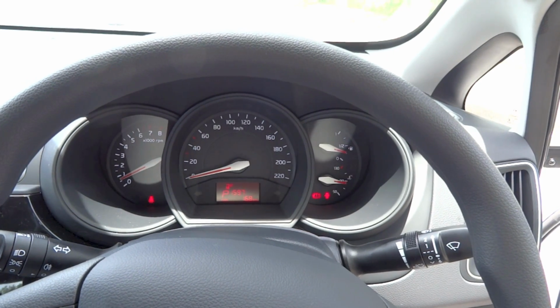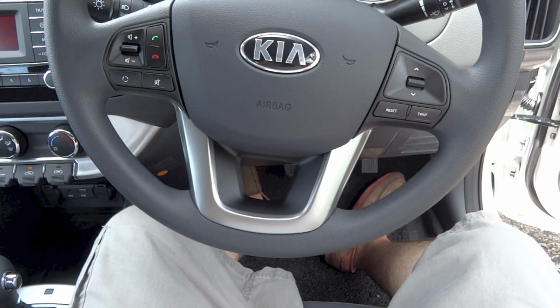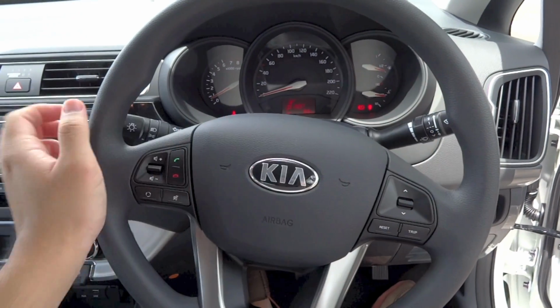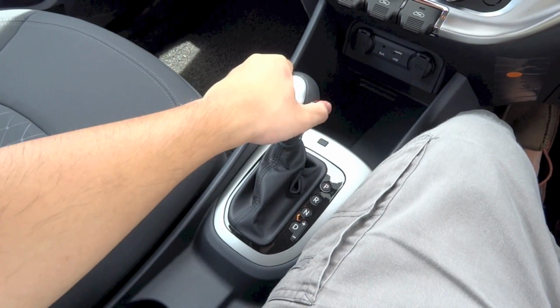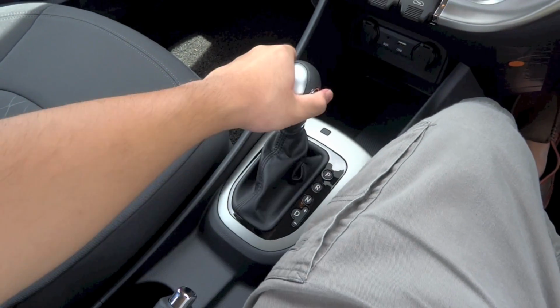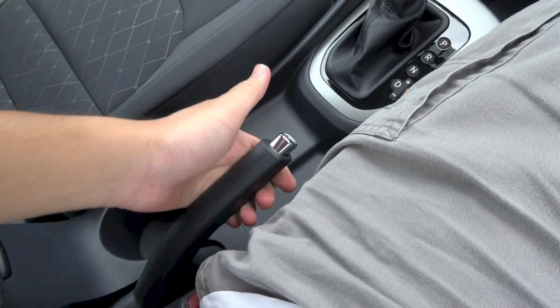An electrically assisted rack and pinion power steering setup is standard on the third generation Rio. The steering wheel on the Rio Sedan in Malaysia does have sport grips at 10 and 2. For Malaysia, the 1.4-litre engine in the Rio Sedan is only paired to a 4-speed automatic transmission with manual shifting. Rear parking sensors are standard.